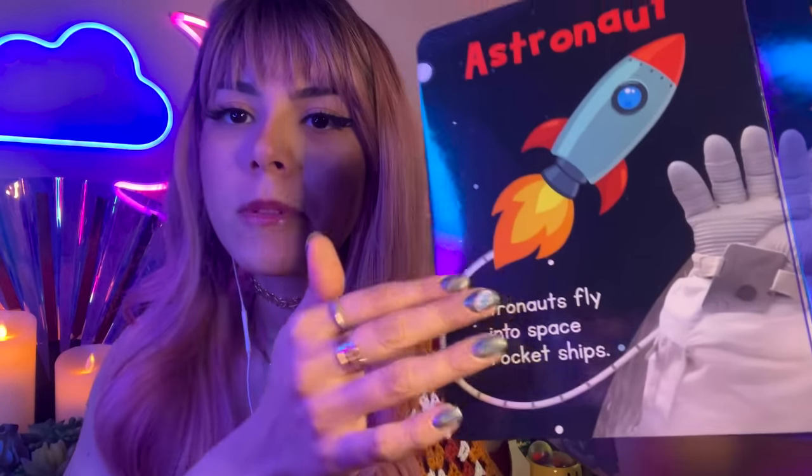Did you know you could be an astronaut too? Oh, that's cute because of the thing. Astronauts fly into space in rocket ships. Okay, and that was outer space. Let's do the animal one now. Now we're gonna go into the wild. We've been into the ocean, we've been into outer space, and now we're going into the wild.